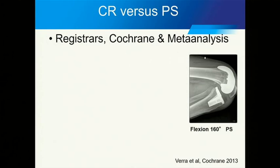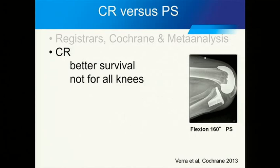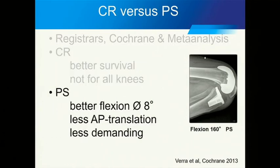And not many surgeons recognize that if they do a CR, it's more demanding and they have to deal with the PCL. So if you look at all the data of the registries, Cochrane and meta-analysis, you know what Cochrane is? Yeah. Cochrane and meta-analysis, it is clear. CR shows a little bit better survival. And this is also something surgeons have to understand. You have to go into detail. The little better survival of the CR is because CR surgeons do CRs in straightforward knees. If it's getting to be a difficult knee, they do PS. And this is explaining the difference between CR and PS. Because it's not possible for all knees. You cannot do every deformity with a CR knee.